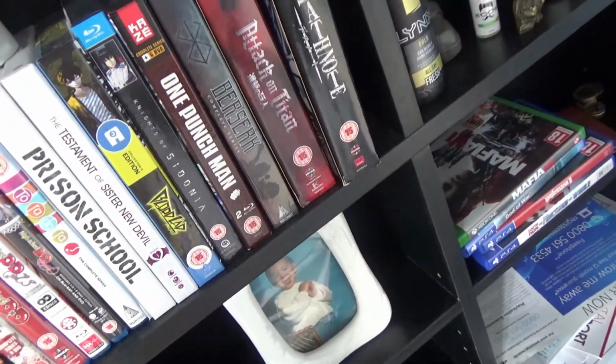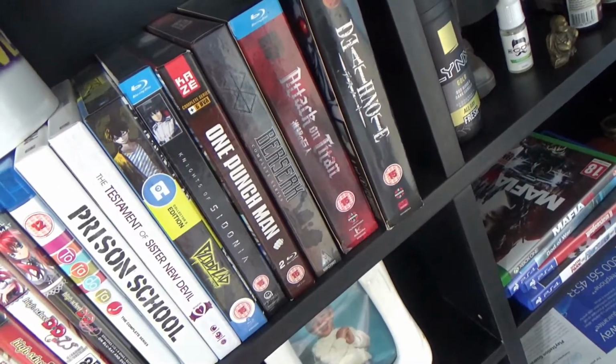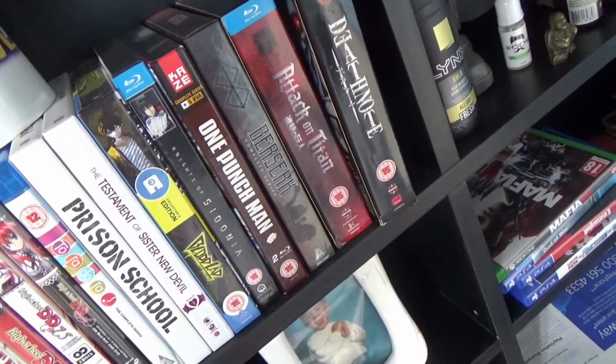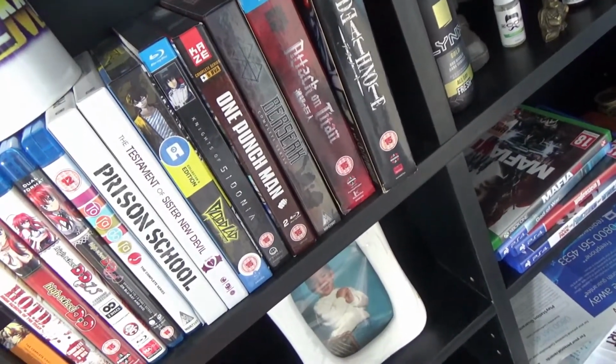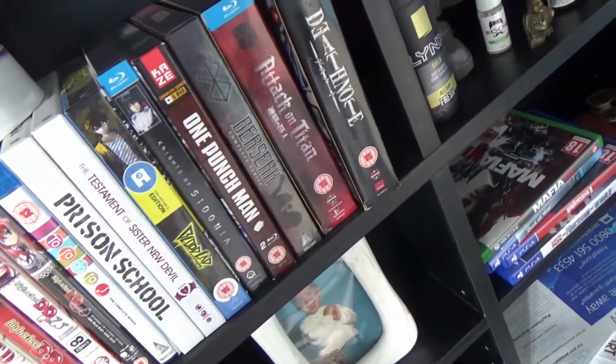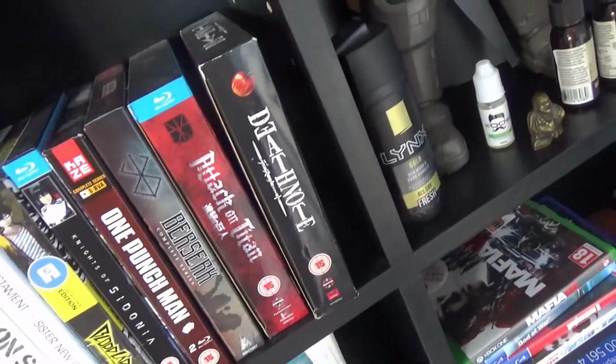Blood Lad, which is great, which is basically about a guy who's into anime and games and lives in hell and is obsessed with Earth and Japan. Pretty much like me, or a lot of us gamers, but not actually a vampire. One Punch Man, Knights of Sidonia, Berserk, Attack on Titan, and of course Death Note.